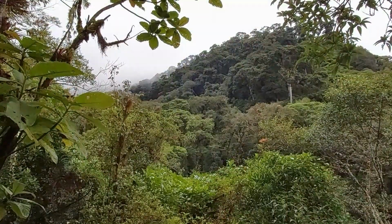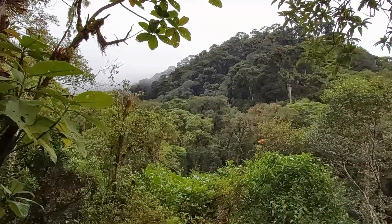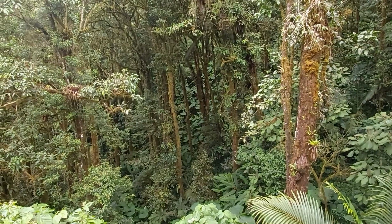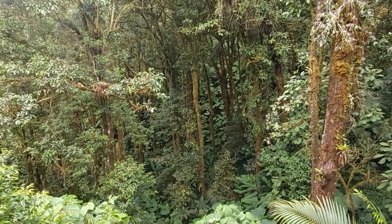Well, I've been hiking around for most of the morning up in the highlands here. Beautiful forest. I love this elevation, just these beautiful trees covered in moss, bromeliads, epiphytes, and some really good birds up here that I've been looking for. I hiked up to the Sendero de los Quetzales, which is trail of the quetzals. And in fact, I did hear and see a quetzal, but really I was after different birds.